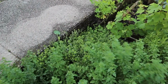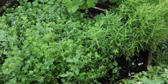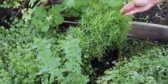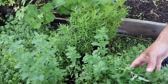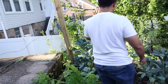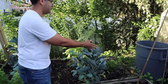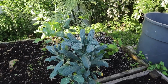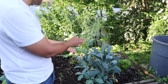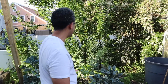It's really healthy too. And then I have a rosemary here that I thought died, and then it came back. I had to cut it back a little bit because it's trying to take up room, and the thyme and the oregano are slowly taking over. And this bed I still have to plant. This is actually kale that I planted in the fall last year. It's still good. It's beautiful. I haven't harvested it, so it's still good. But this was a bed full of brassicas and stuff like that that I planted over the fall.